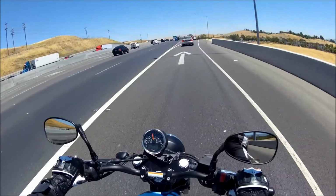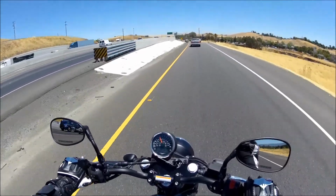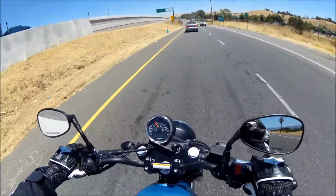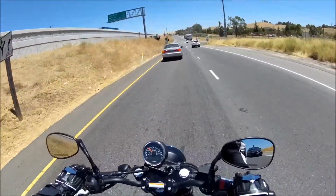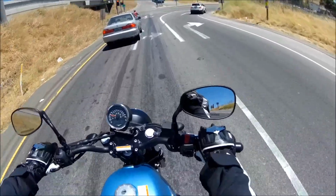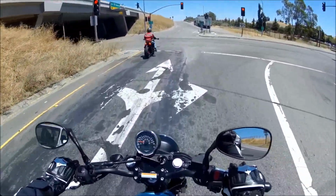Yeah. So I think this bike would be great for like a commuter. It's a great all-around motorcycle. Man, this car is just gonna be in front of us all the time. I'm gonna just split lanes in front of me. Yeah.